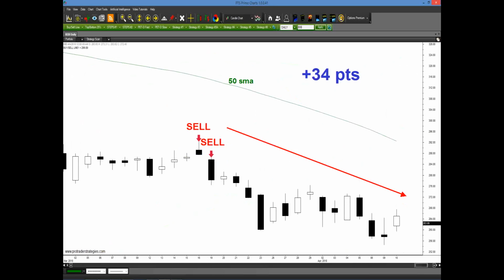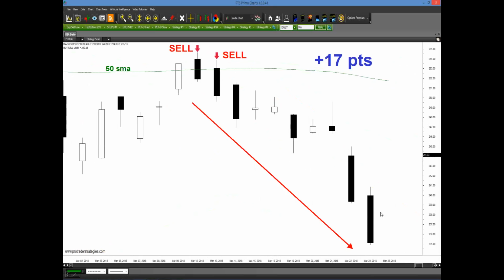Now, one last example here, BIIB. We are below the 50-period moving average. 2 sell signals generated and a nice 34-point move to the downside. These are all classic, very basic strategy number 4 setups.